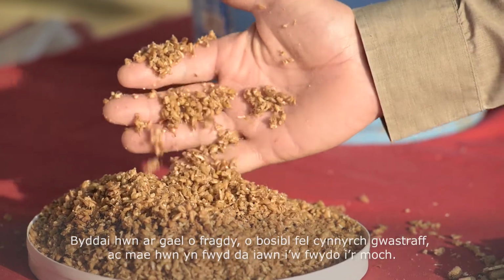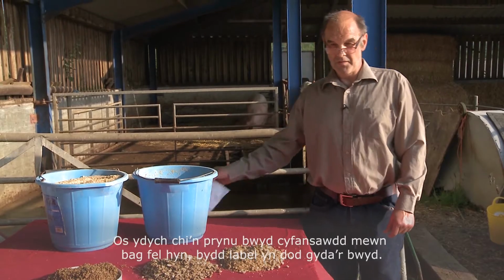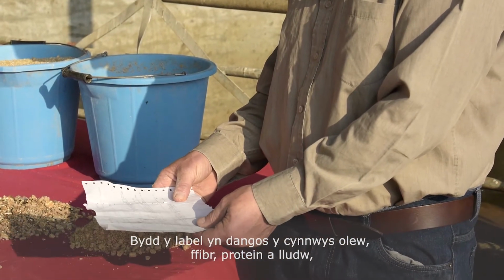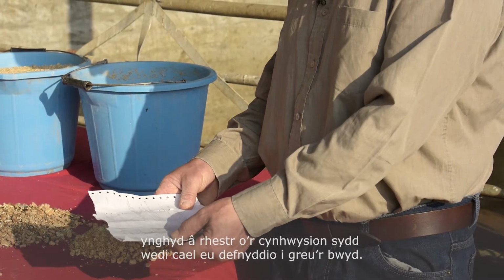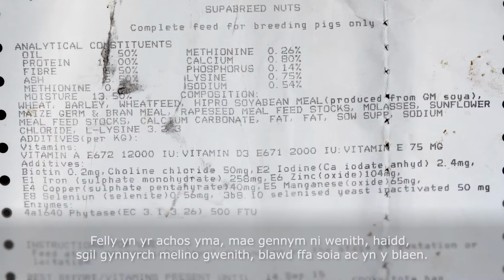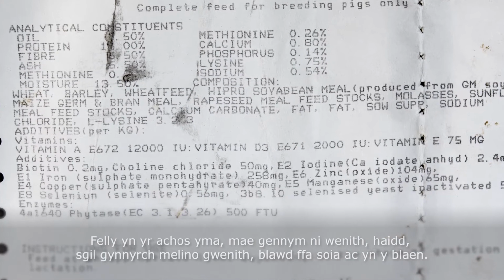If you buy a compound feed in a bag like this, then it will come with a label. It will give you the oil, protein and fibre and ash content, and also a list of the ingredients that have been used to make the feed. So in this case there's wheat, barley, wheat feed, soya bean meal and so on.